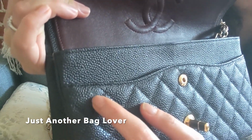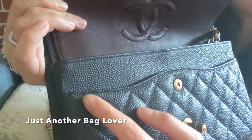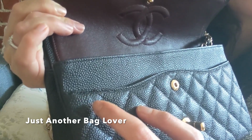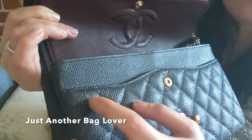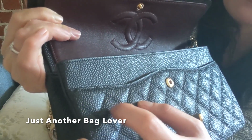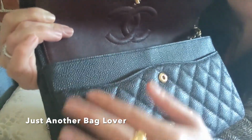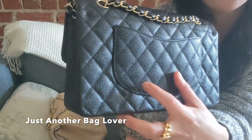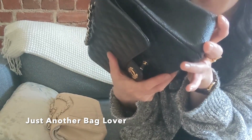I did try to buff this out with some leather conditioner, and it did work for the most part, but it didn't get everything off. I stopped with the leather conditioner once I saw that it was starting to pick up a little bit of the black dye, and that kind of freaked me out because I didn't want any of the dye to rub off. So I did stop that, and it's not too noticeable, so it doesn't bother me too much, especially this one because it's on the inside of the bag, and this luckily is on the back side of the bag, so it's very hard to tell unless you're looking close up. But it is kind of unfortunate that these white spots have shown up.